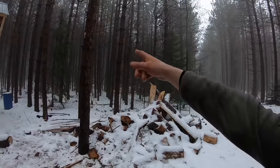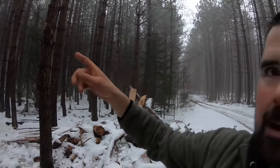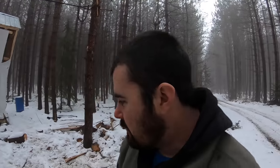What I might end up doing, just to strengthen this whole unit up here, is run another chain or strap from that tree back to a big one back there, and I might do the same thing on the other side. That might just give me some security there. Other than that, I think it looks pretty good.